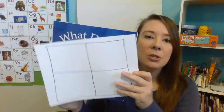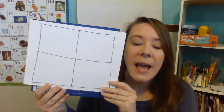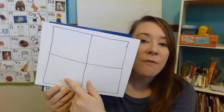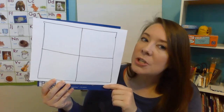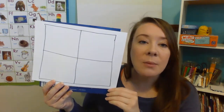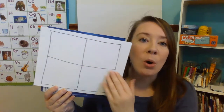And so you're going to take your paper like this, if you want to go ahead and do that now before we start, and you're going to divide your paper into 4 squares. And then as I'm reading, I want you to decide 4 of the animals that you thought were interesting that you want to write and draw more about.